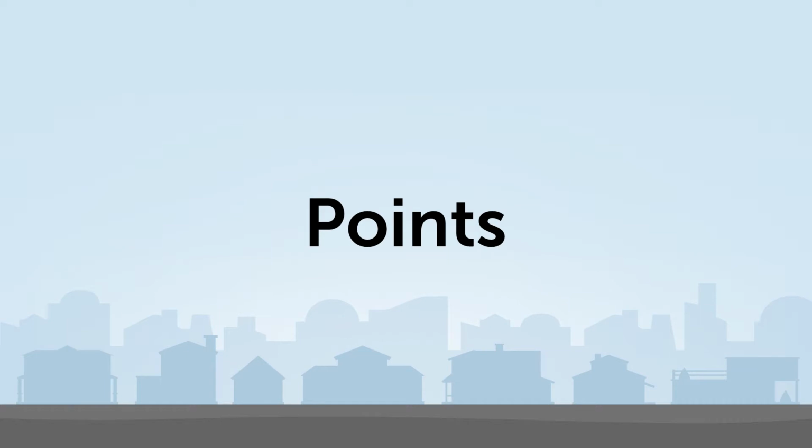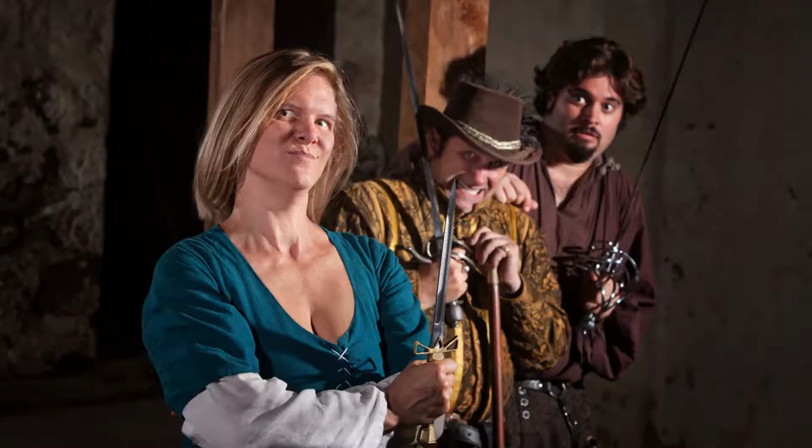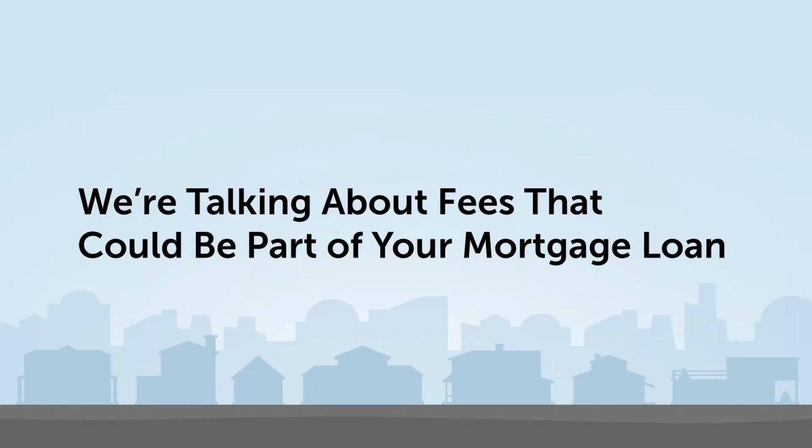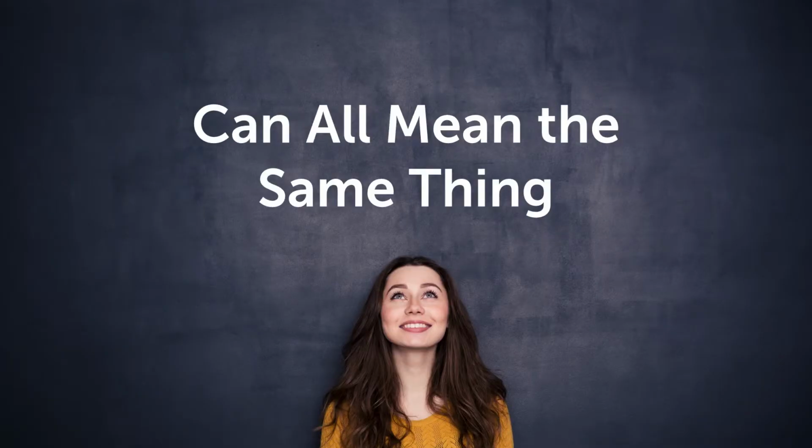One element of mortgage rate quotes that can cause confusion is the concept of points. And no, we're not talking about your score in D&D. What we are talking about is fees that could be a part of your mortgage loan. And just a heads up, points, discount points, or origination points can all mean the same thing.